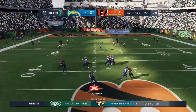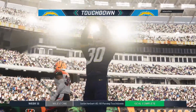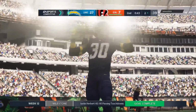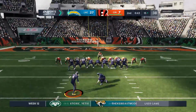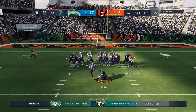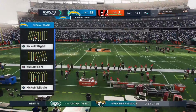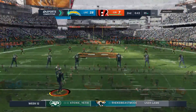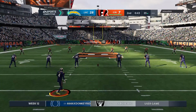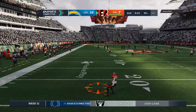To the air again, Herbert. This is caught. And he's in for a Charger touchdown. Austin Ekeler with touchdown number 20 on the year. The Chargers, they're able to widen their lead. They have really had their way so far in the first half, but they wanted to continue to build on their lead. They know that no lead is safe in this league, so they decided to try their best to get one more as they headed into the half, and they got it done. Following the touchdown, Badgley out there to kick it away.